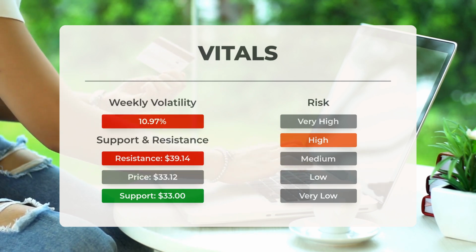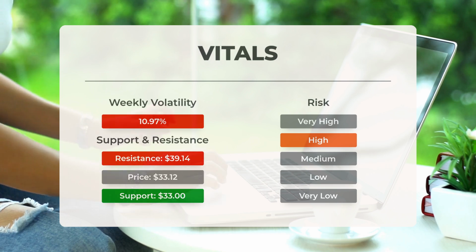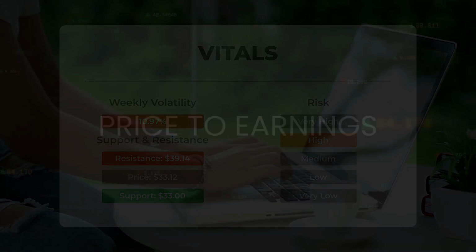During the last day, the stock fluctuated by $2.12 between its high and low, which is a 6.42% change. Over the past week, the stock has exhibited an average daily volatility of 10.97%.